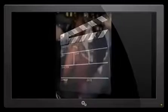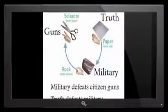Get a channel and find the truth. Spread the truth, because it poisons the well of the ruling elite. The last thing they want out is the truth, because it undermines their tightly controlled slavery system. You can destroy and foul that system with Rochambeau, as the Chinese call it. We call it rock, paper, scissors. Truth beats propaganda and lies.